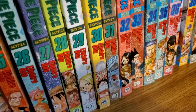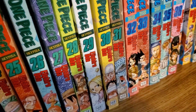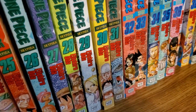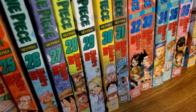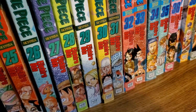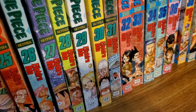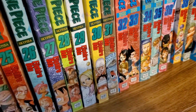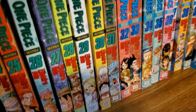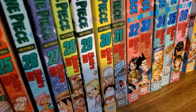And Luffy vs. Enel was an interesting fight because his lightning doesn't do anything to rubber, so he has to use different things to take down Luffy. And yeah, Enel's like trying to make this giant golden ark, and he wants to get to the moon. And yeah, a lot of interesting stuff that happens in One Piece for sure.